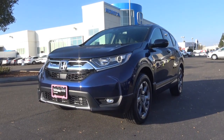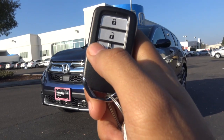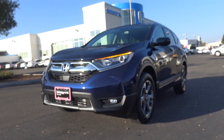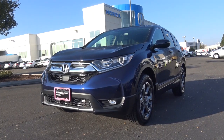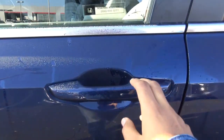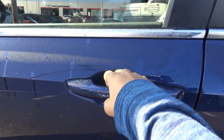Now here goes the key fob design for the vehicle. You have your lock, unlock, your remote engine start, and then your power tailgate, as well as your panic alarm. Ours is also a pretty loaded trim. It's the EXL trim. It's just one trim below the top of the line touring. Now this color of the CR-V is known as the Obsidian Blue. You also do have smart key access on the driver's door and the front passenger door.